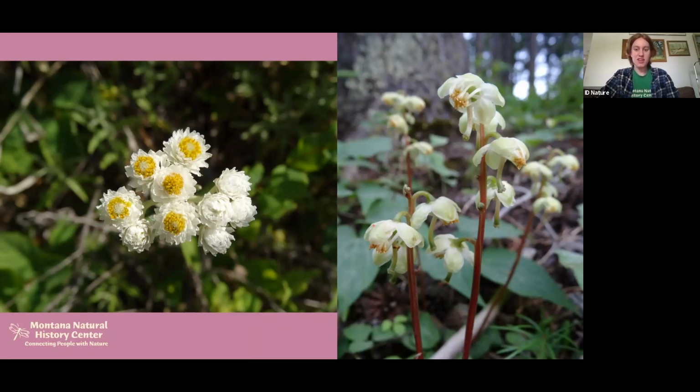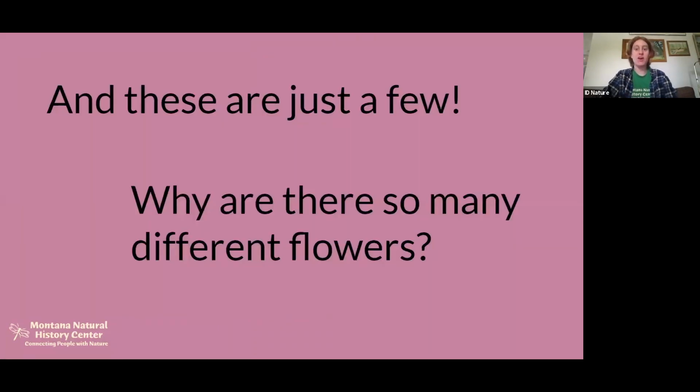These are just a few of our Montana flowers. We have hundreds of different species of flowers that bloom in Montana, and worldwide, there's an estimated possibly as many as 400,000 different species of flowering plants. That's a lot of flowers. So our question today that we're going to be exploring throughout this webinar is, why are there so many different flowers?